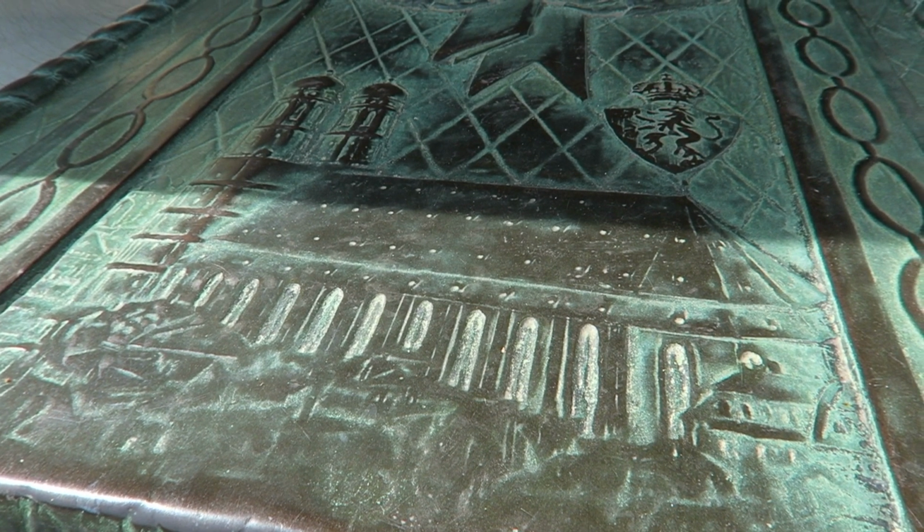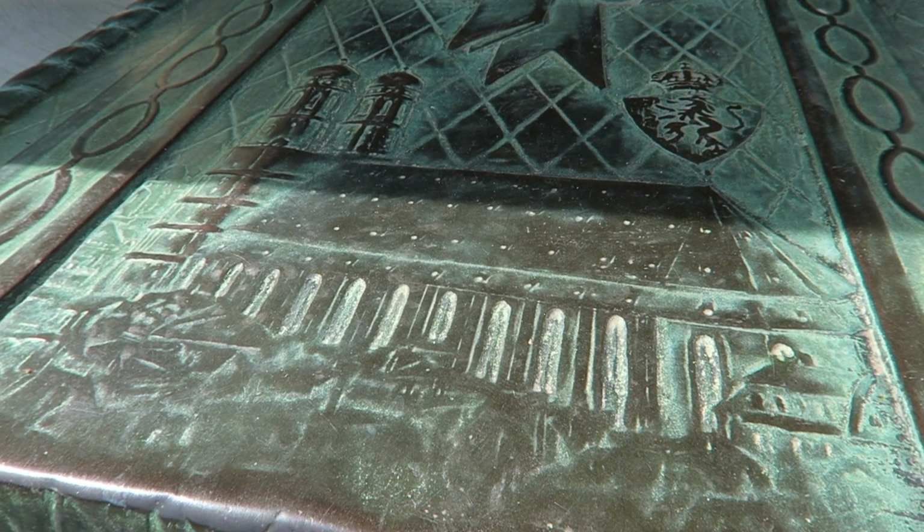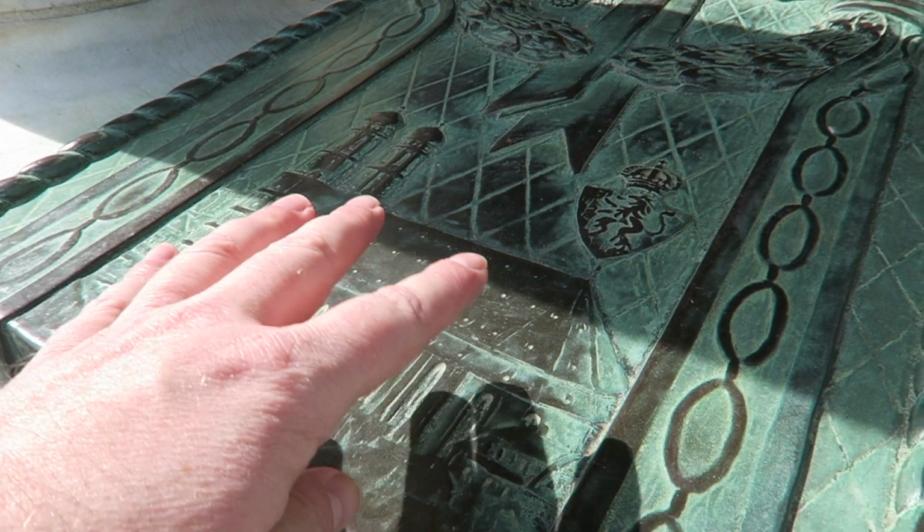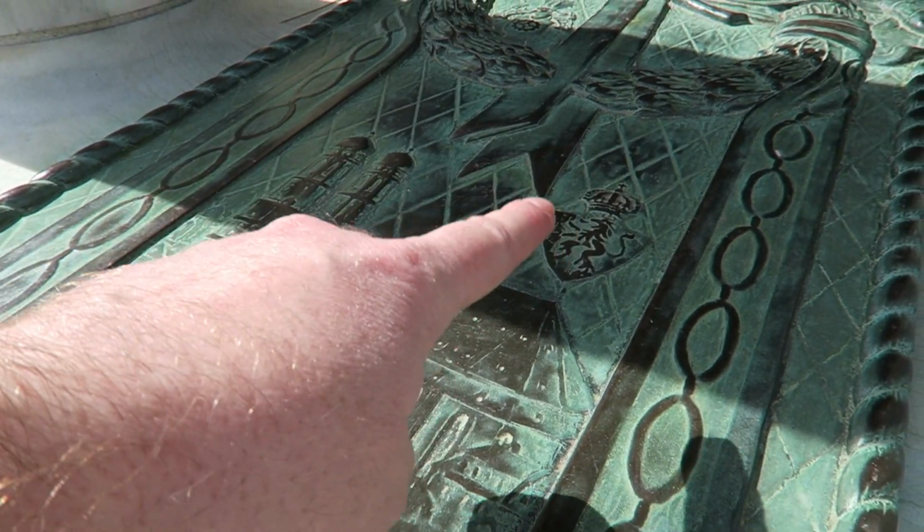Some very interesting depictions on here. You can see there's a whole scene of a building here and then some sort of coat of arms up here.